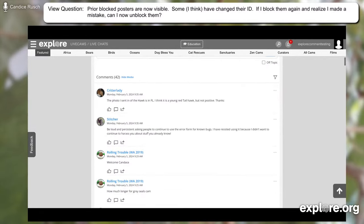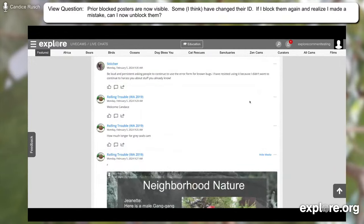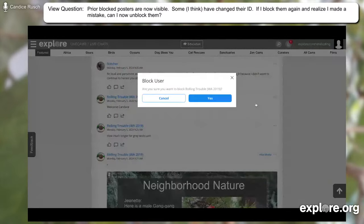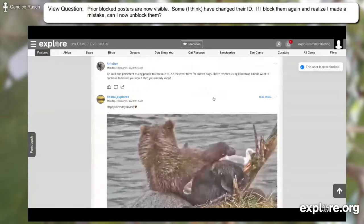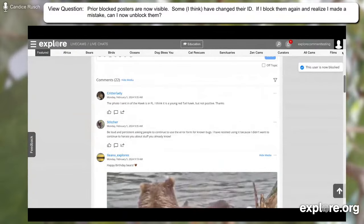But I will show you how to unblock somebody. I'll be blocking Trouble. Sorry, you're always in our chats, and we love you, but I'm sure you want to block. Yes, user's now blocked, all those gone. If you want to unblock somebody, it's very easy.